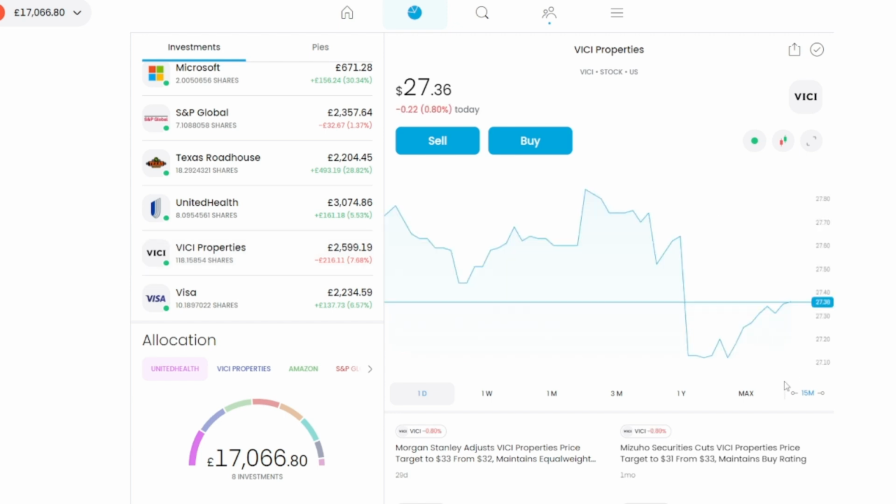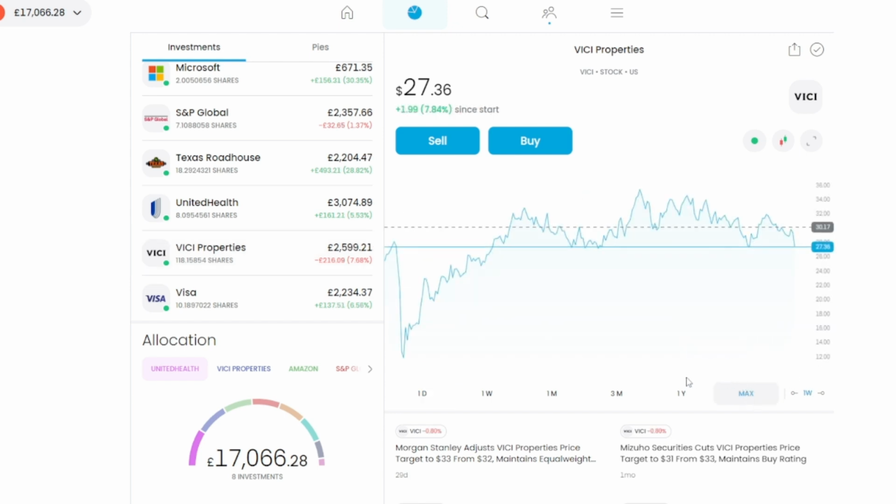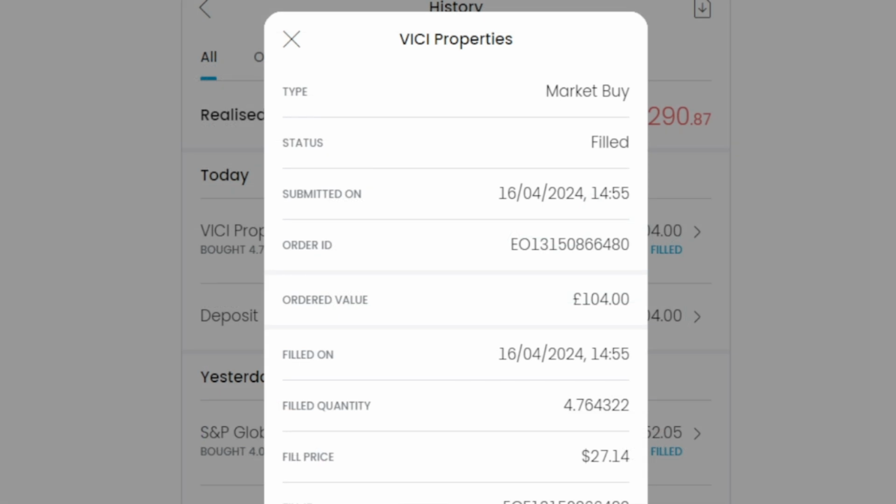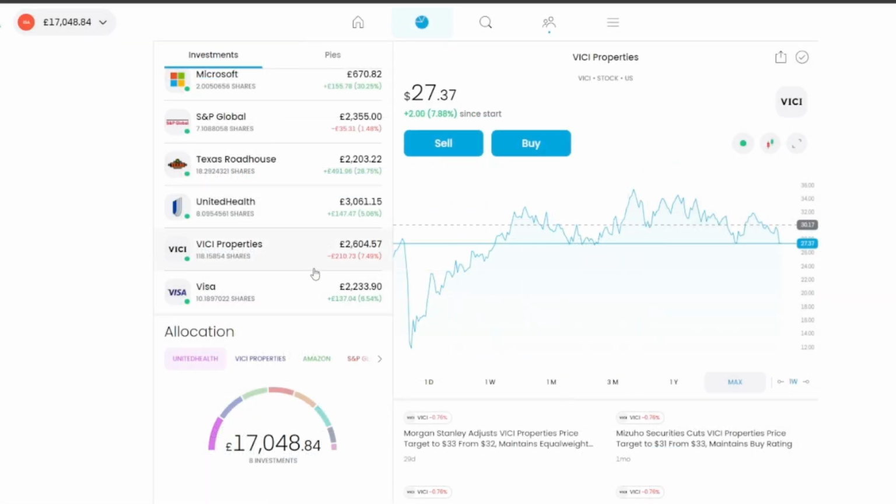Next up we have VICI Properties, which I initially had around half my total split between the two accounts. My position in the other account was largely flat when I transferred it over, and I added to this position today because it's gone down so low it's criminal to me, if I'm honest. So I bought 4.7 shares for $27.14 today, adding around £104 to it, bringing my total investment for VICI up to around £2,604. So we're in the red by about 7.49% for our 118 shares.